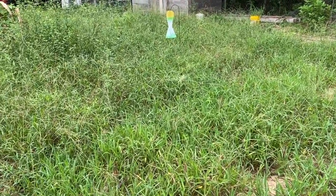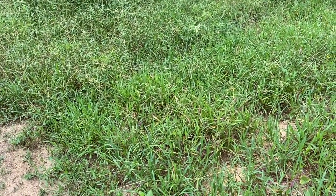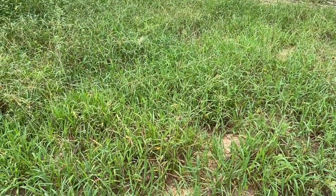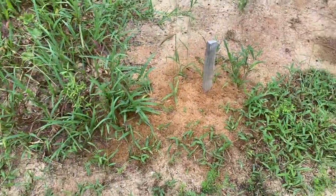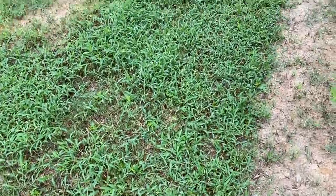We was watching a video from Haas Tools, and that's what they do. They just cover everything up with a tarp, let it die off, decompose, turns into compost for your garden. How about that? You know I like compost. Look at that. Ant hills everywhere. Not just ants, but fire ants.